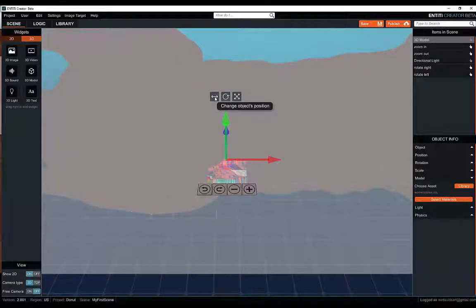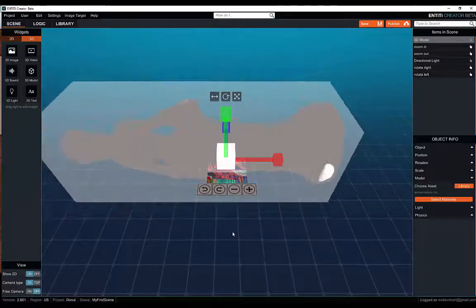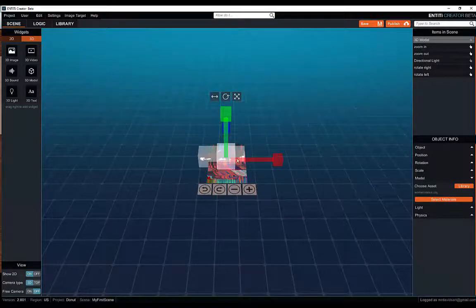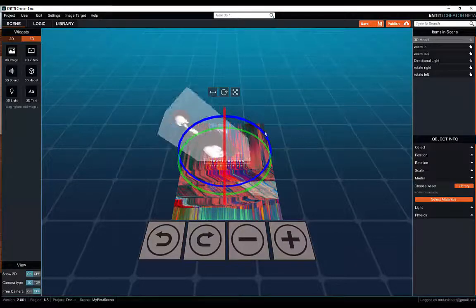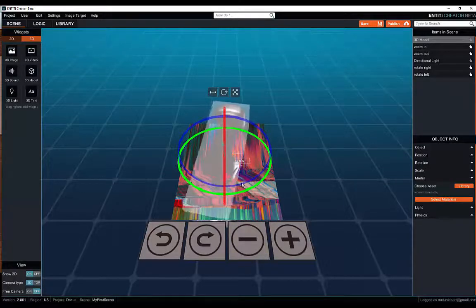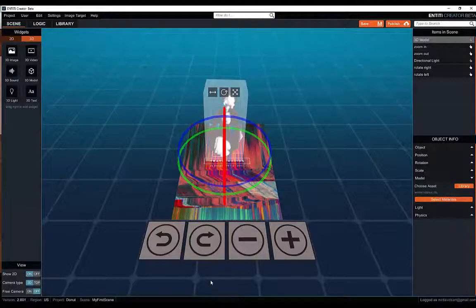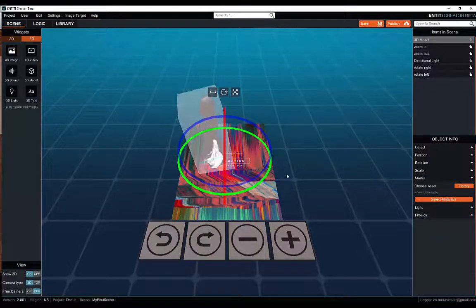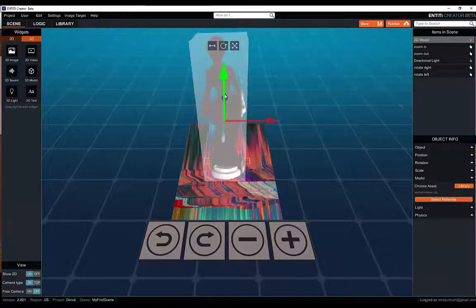You can see over here we can move the position, rotate, and then scale. So I'll click on that and just drag left. I'm going to left click and just drag on this center slider over here to scale it uniformly. Just zoom in a bit, and let's rotate this, rotate it up, and I want it to be facing this way. So let me just rotate that up. There we go. And I'm just going to move that up as well.